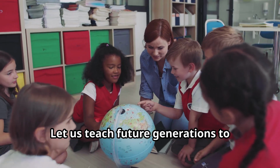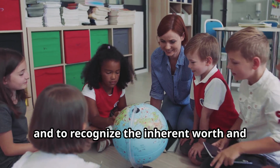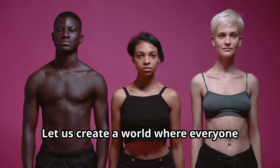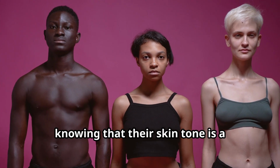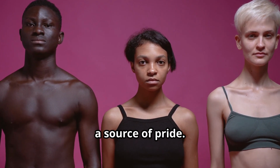Let us teach future generations to embrace diversity, to see beyond the superficial, and to recognize the inherent worth and dignity of every individual, regardless of their skin color. Let us create a world where everyone feels seen, valued, and empowered to embrace their unique identity, knowing that their skin tone is a beautiful testament to their ancestry and a source of pride.